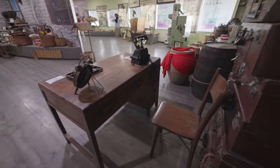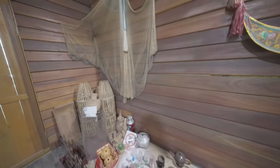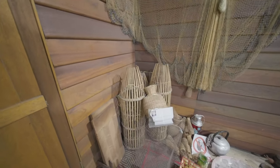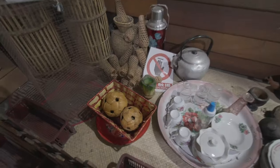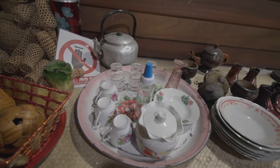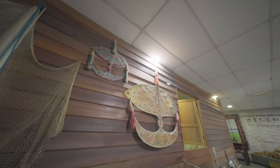It's a nice old desk here. Chair. Oh, we got the congkak. This is called bubu. This is bubu, B-U-B-U. They use it to catch fish. And a fish net, of course. Oh, we have the sepak takraw. Sepak takraw. An old kettle, some cups. I don't know. We got the wau bulan.